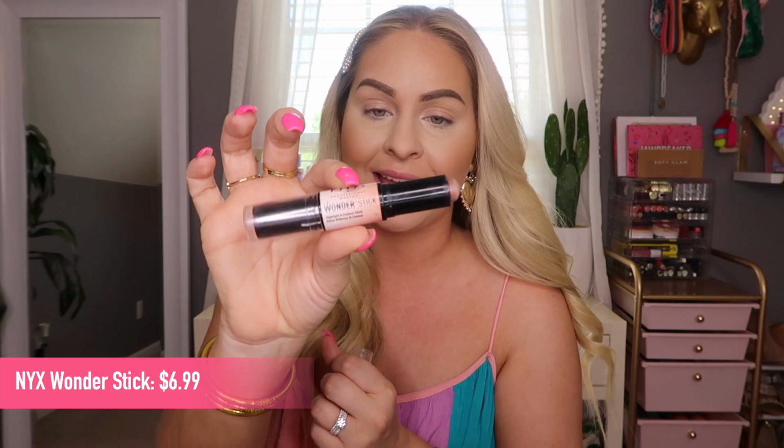I don't even think I have a ton of drugstore contour shades. So when I was looking, the only one I could find is the NYX Wonder Stick, and I haven't used this in a while, so I'm a little nervous about it. I used to love this product, and then I just got more into the Benefit Hoola. Go in.